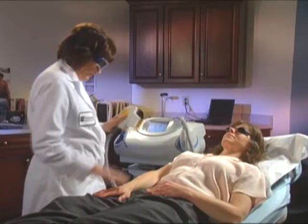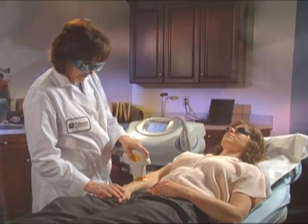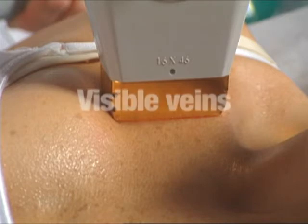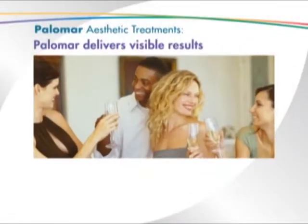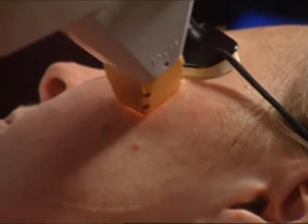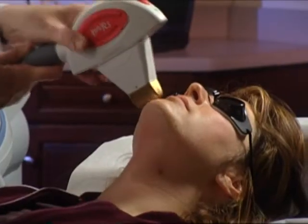The Palomar handpieces send light pulses through your skin to treat the root causes of these conditions. Fabulous. Effective. They work. Right away. I mean, within 20 minutes, I noticed my skin was a lot drier. The forehead, the cheeks, all the places that are usually problem areas. I could tell by an hour or two.